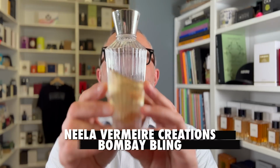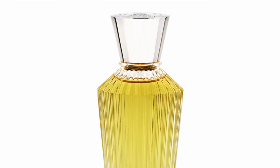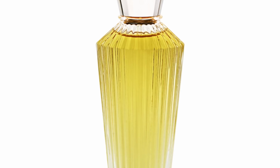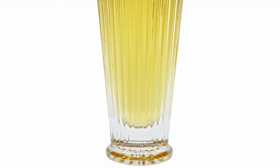Oh boy, this next one is one of my all-time favorite fragrances, not only from this house, but in general. It's super, super delicious. Going to the house of NEELA Vermeire Creations. This is Bombay Bling, this one right here. So Bombay Bling is tropical fruits come to life along with tropical flowers. We've got mango fruit in here, we've got frangipani, we've got lychee fruit, black currant, tuberose, ylang-ylang, jasmine, gardenia, rose, vanilla, sandalwood. There's definitely a creamy factor about this one.